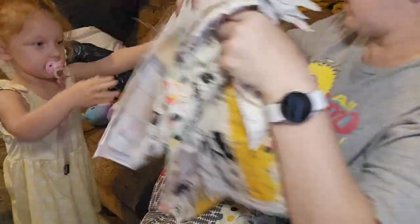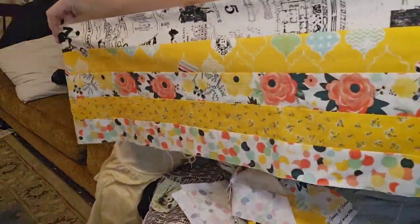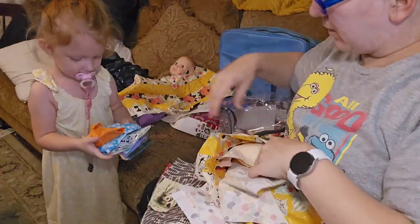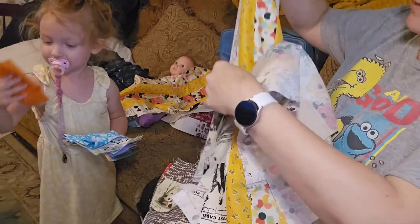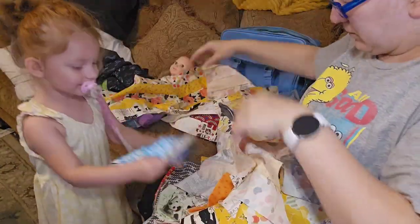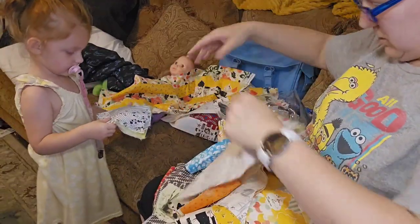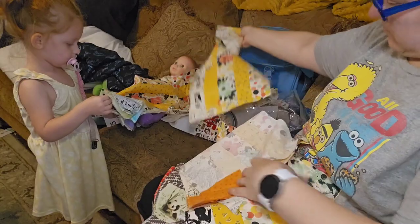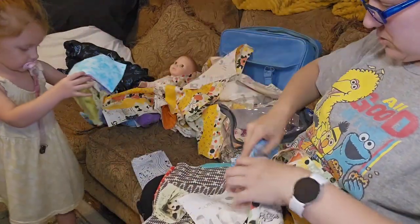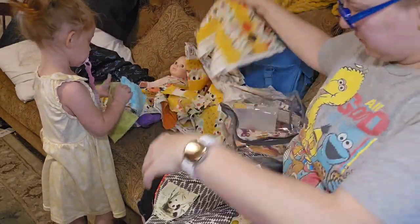Can I see what you got? Look, it's just lots of strips. Those are super cute. Look at all those little pieces. I'm going to have so much fun cleaning that up. Okay, these are all just pieced together and some are cut. All right. We got lots of starts to quilts there. We're going to have to figure something out with that.